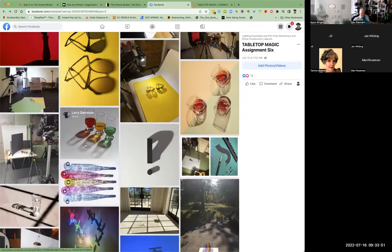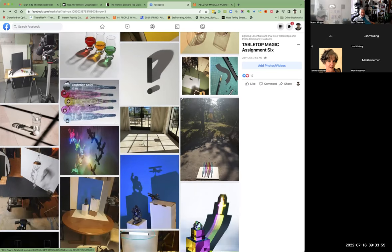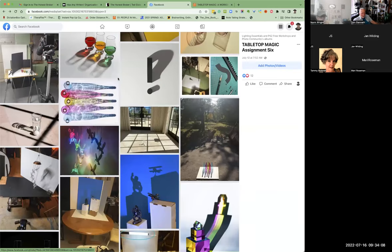Let's see the... Is there a behind the scenes? Yeah, it's in the garden. No? Okay, so what did you use to light it with? It's just the sun. Is there a behind the scenes? Yeah, it looks like there is.